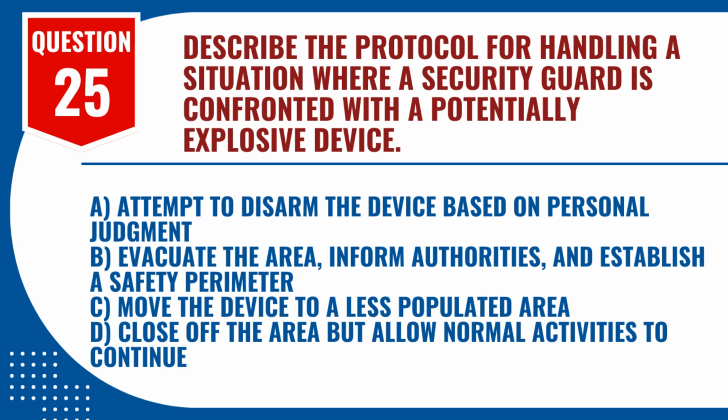Question 25. Describe the protocol for handling a situation where a security guard is confronted with a potentially explosive device. A. Attempt to disarm the device based on personal judgment. B. Evacuate the area, inform authorities, and establish a safety perimeter. C. Move the device to a less populated area. D. Close off the area but allow normal activities to continue.